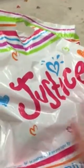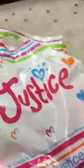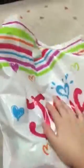Guys, it's me, Isabel, and right now I'm in Dillard's, in a fitting room. It's weird. I'm going to be showing you what I got at Justice at the Citrus Park Mall. Okay, so let's get started. So I'm going to kind of just dump it out.